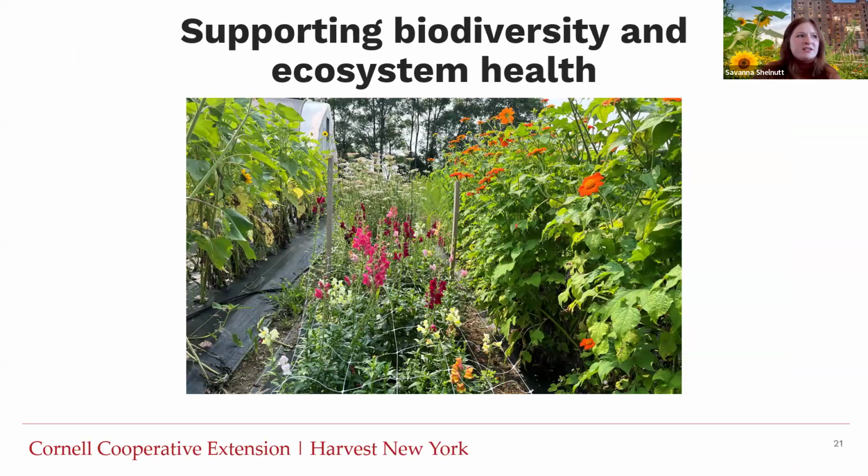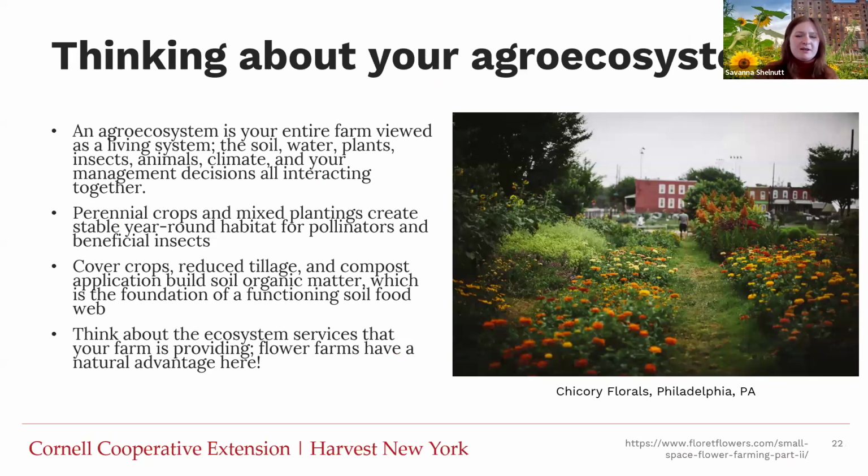Next up, supporting biodiversity and ecosystem health. So when I'm talking about this, I'm talking about thinking about your entire agro-ecosystem. And what do I mean by that? Your agro-ecosystem is your entire farm viewed as a living system. So we're thinking about the soil, the water, plants, insects, animals, climate, and all your management decisions coming together and interacting, and also thinking about the place of your farm within the greater ecosystem that you're living in.